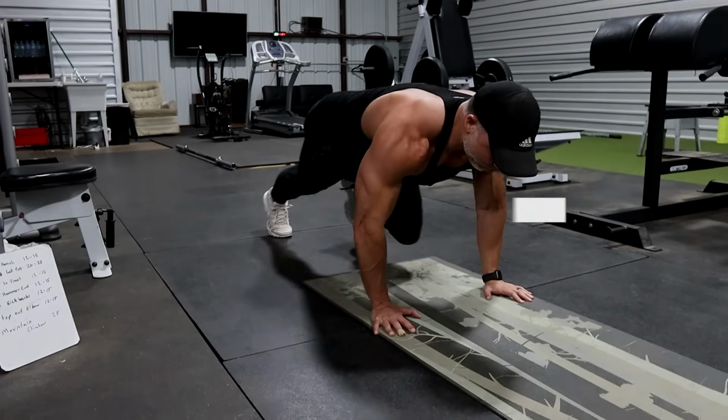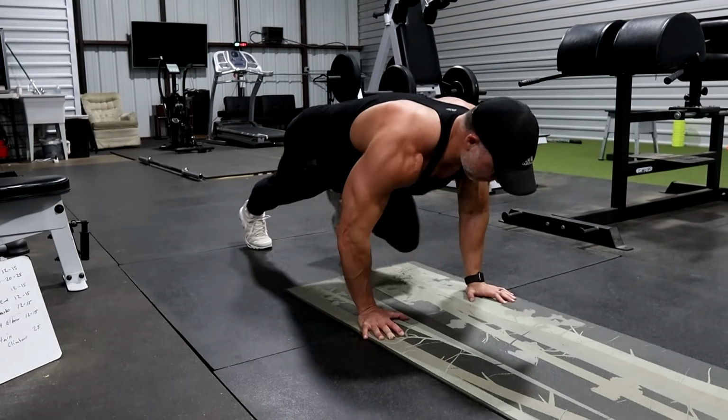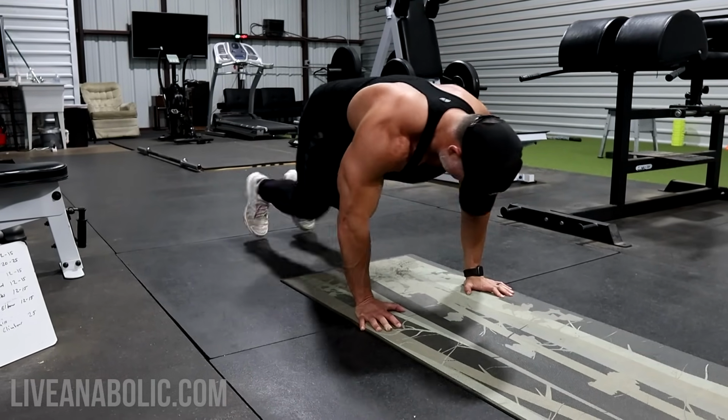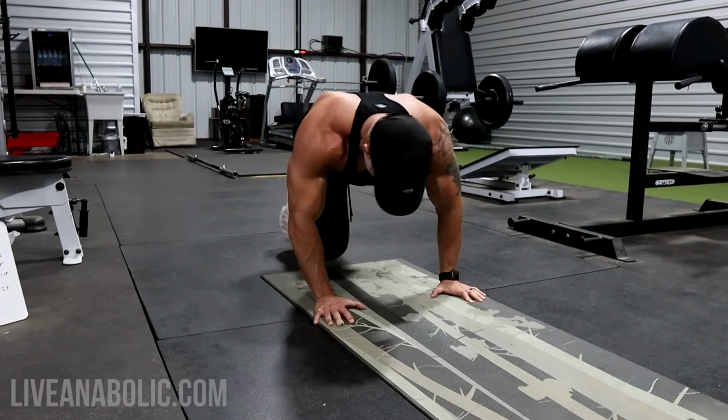All right, now once you complete this first exercise, then we're gonna go into mountain climbers. So you'll notice the goal with the 3 exercises I am choosing is all out intensity, burn as many calories as you can, and get your body moving. All right, so the mountain climbers here, you can go at 2 different paces.